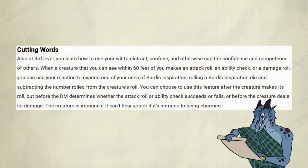Next, Cutting Words. When a creature that you can see within 60 feet of you makes an attack roll, an ability check, or a damage roll, you can use your reaction to expend one of your uses of Bardic Inspiration. Roll a Bardic Inspiration die and subtract the number rolled from the creature's roll. You can choose to use this feature after the creature makes its roll, but before the DM determines whether the attack roll or ability check succeeds or fails, or before the creature deals its damage. The creature is immune if it can't hear you, or if it's immune to being charmed.